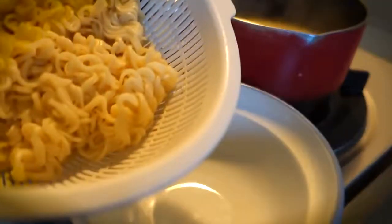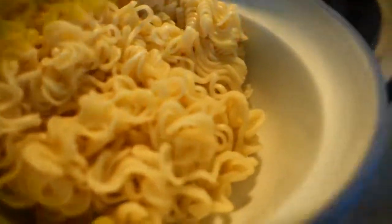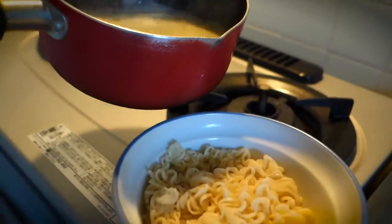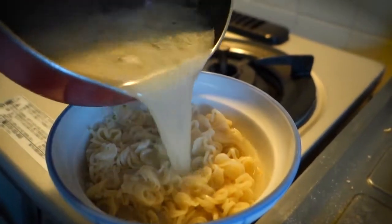Anyway, that broth is pretty much good to go, so let's take these noodles and pour them into the bowl, and holy shit, there's more noodles than I realized. That bowl is slammed full to the brim over here, and now it's time to pour that broth on as well.